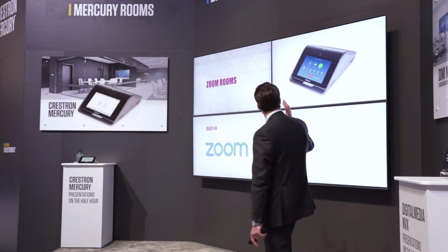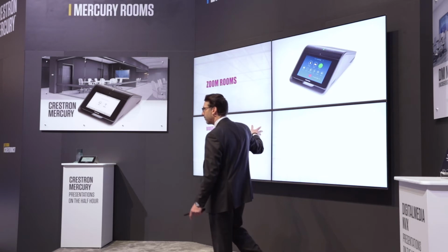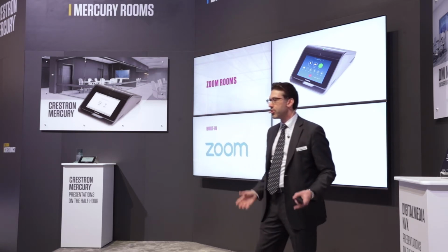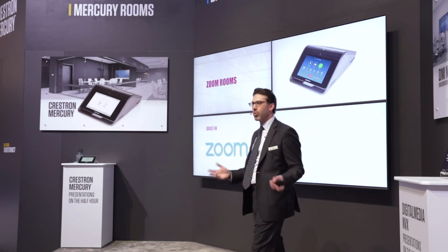So you can run the Zoom control app right on the Mercury. You don't have to bring your laptop and speakerphone in just to make a call. And we still work with everything else.